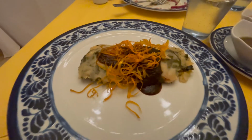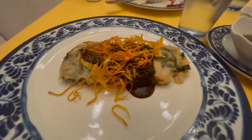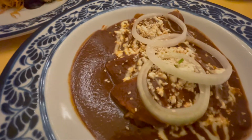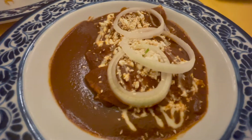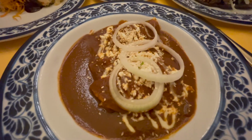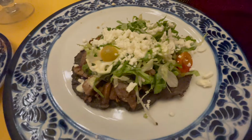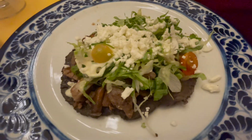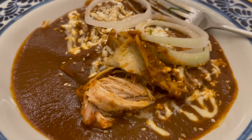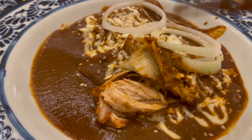Okay, we got our food. This is, I guess that's the tamale. A little bit different than what I'm normally used to seeing. The enchiladas, definitely looks like the mole and poblana. And this is the traditional. So we'll find out shortly here how it tastes. It looks good. Just kind of broke open the enchilada, and it looks like some really good chicken, actually.